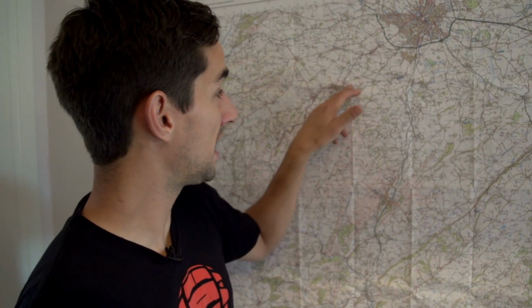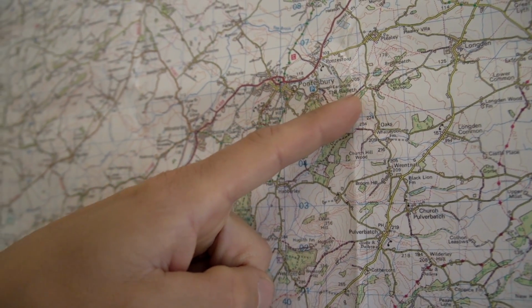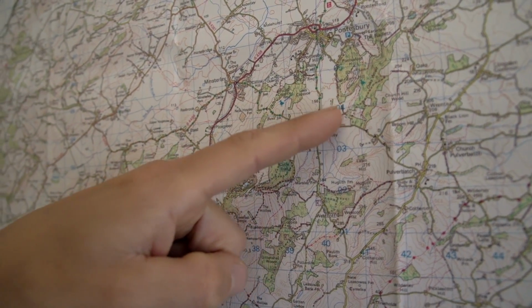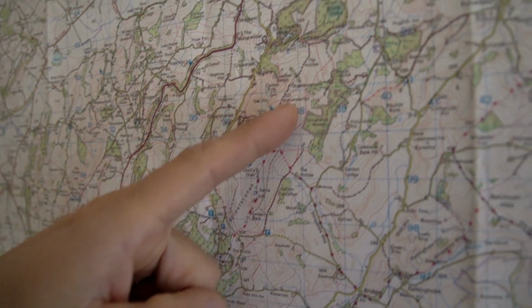Let's go old school first and use a map. Make sure you get a nice small scale one so you can see in detail the rights of way, things like paths and bridleways and just routes that you're allowed to ride. Some of the bridleways in the UK might not be the most technical trails, but they can be really good cross-country routes, but also really useful for linking different riding spots together.